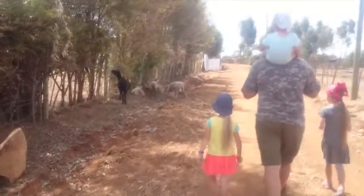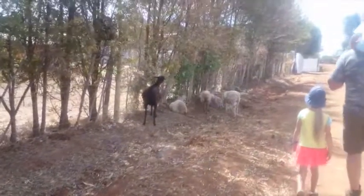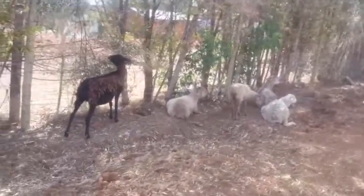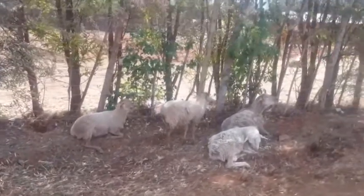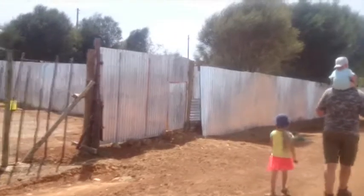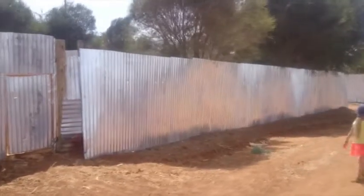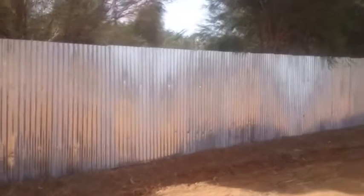And you see the animals are walking freely here. They're not fenced or anything. Sheep and chicken. They're just outside. And in the evening, they get back to their own homes. And people who can afford it and who want more privacy make fences like this, so nobody from outside can see inside their home, like us, walking around spying.